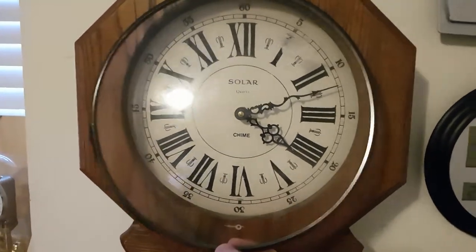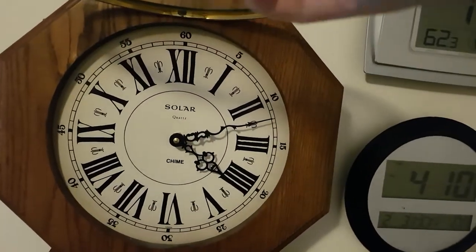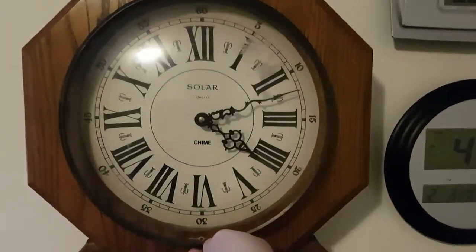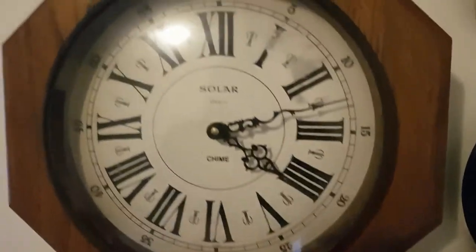But yeah. So this one is a lift-them-up, and you set the chime there, and this one you can access the pendulum. That's what it looks like. This one is a pretty big clock, compared to this one, which is pretty small and pretty light. This one is fucking heavy because of its size.